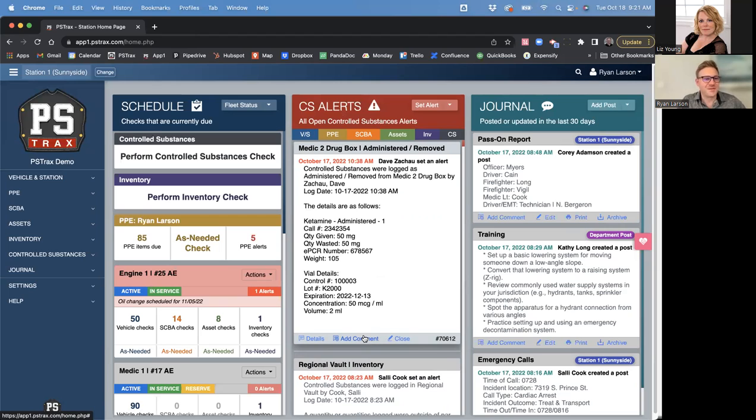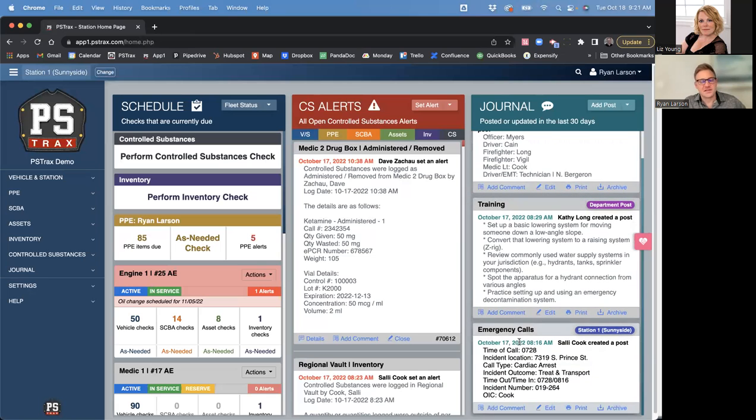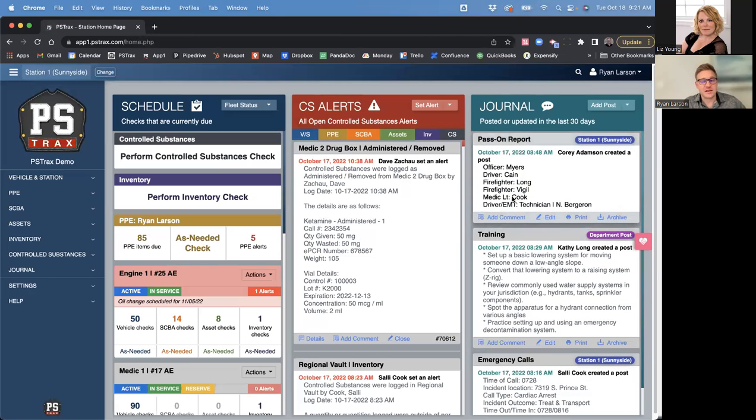One I've seen a few times is, maybe the cyber key gets lost or misplaced. So you might have an alert for that as another example. And then finally, the last section on the homepage is the journal. And the journal is really just a digital whiteboard. Anything that you want to post up here, like training, pass on reports, station tours, things like that, you can list them here. And it's a great place for when the crews log in to see that important information. So that's kind of a little bit of a lay of the land of the PSTrax system.